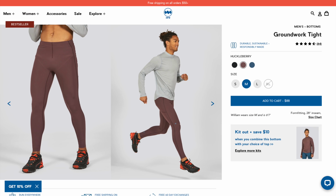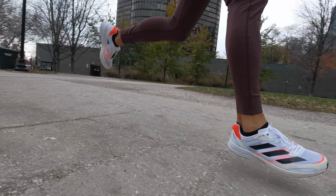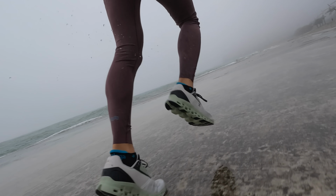We got the Groundwork Tight, which is in a color that is a little bit of a departure from things that I tend to like, but I kind of like the color. Sometimes I look at these pants and depending on the light, I think they're brown. Sometimes I think that they're purple. Other times I think that they're like a kind of a fuchsia or pink. I'm not really sure what color they are, but for me, it's working.